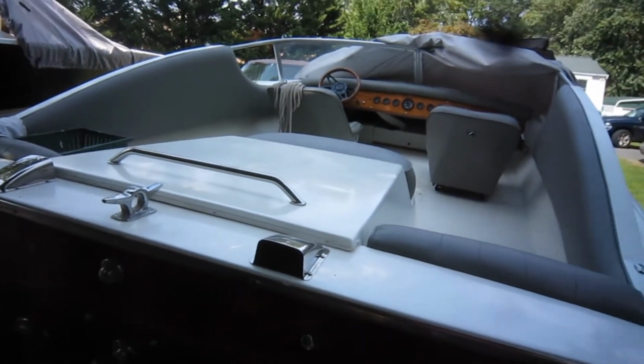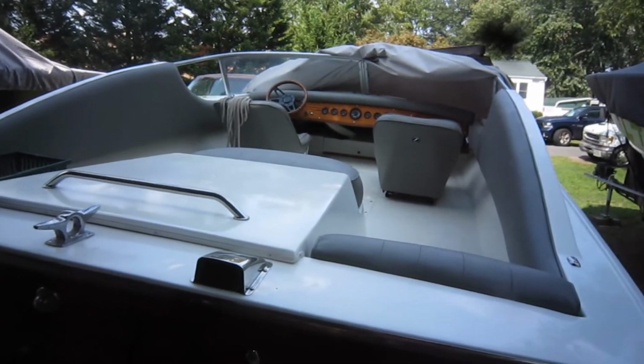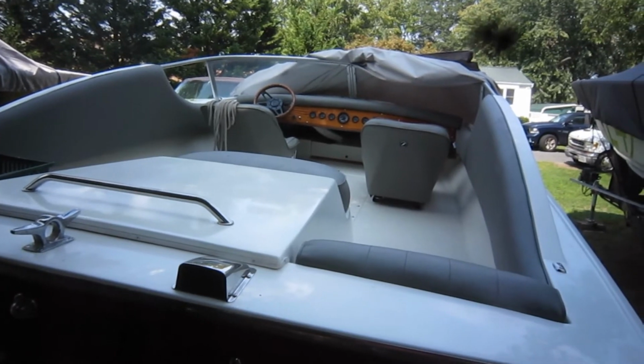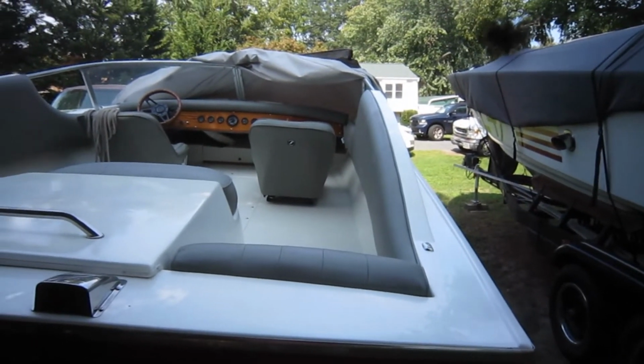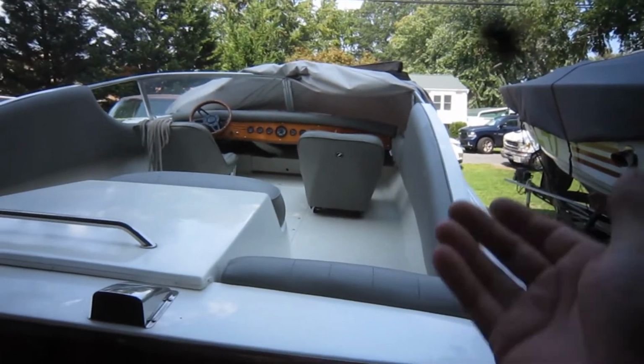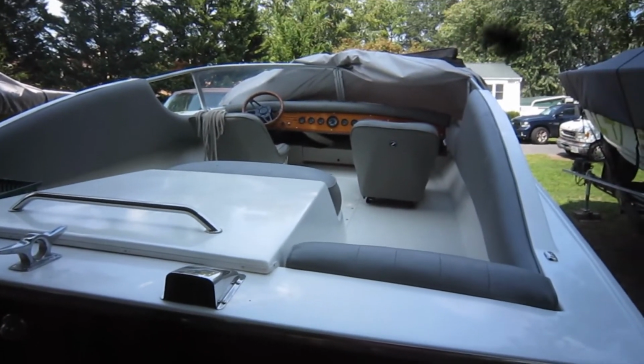But just some obvious things. There really are big differences in these boats just because of minor changes. As I said, that deck being 3 or 4 inches higher now changes everything. It changes the dashboard shape, changes the way you seat.